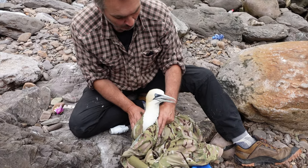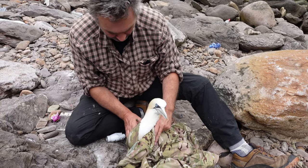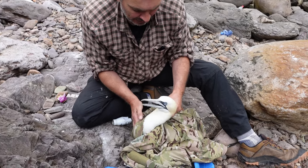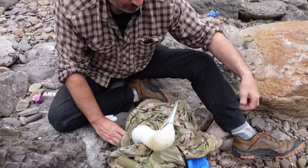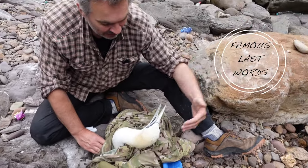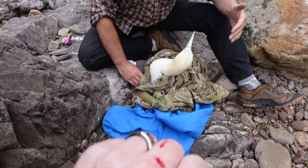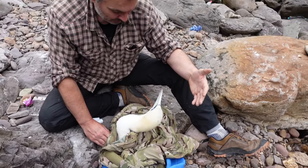Now, buddy, you're all safe. We're going to release you. You're not going to be happy. All our coats are being covered in gannet poo. And I'm one of the only people around that's managed to stroke a gannet without having blood drawn. Well, I have the blood drawn. It's dripping from Spoonley, but I'm doing all right.